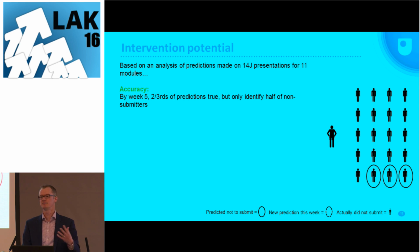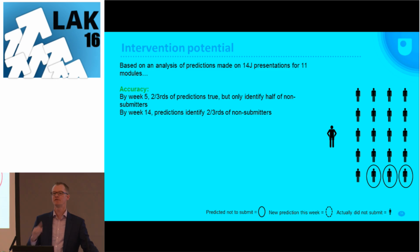Okay, I can get that because it's a picture. Okay, and we're relating it now to the actual tutor group and the associate lecturer able to intervene. By week 14 now, we're identifying 2/3 of the non-submitters. Okay, so now we're starting to really be able to identify, wow, if I pick up the phone to one of these students that's been flagged, it's a good chance I'm picking up the phone to someone who may not go on to submit that assignment. I'm having the chance to have the right conversation with them.